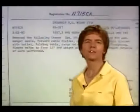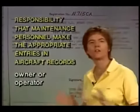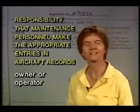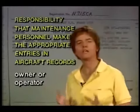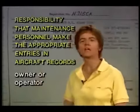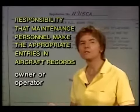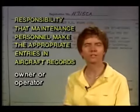As part of that, it is the responsibility of the owner-operator to make sure that the maintenance people make all the appropriate entries in the aircraft maintenance records. Aircraft maintenance records is a fancy name for the log books. But it is the owner or operator's responsibility to make sure that the appropriate logbook entries are made, indicating whatever maintenance has been done on the aircraft, and also indicating that it has been approved for return to service.